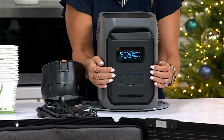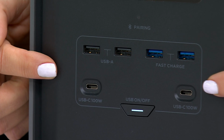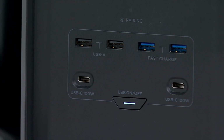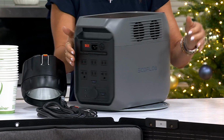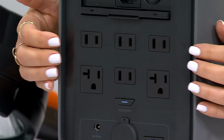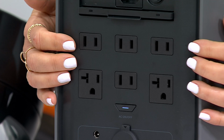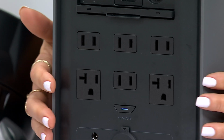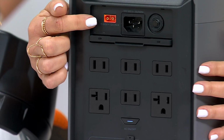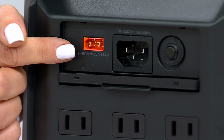Right below, you've got 6 USB ports included, 2 of those being your fast charging ports, and then 2 of those being your newer Type-C connections. So small technology, older technology, new technology, we've got you covered. Then around on the back is where the magic really happens, because you have 6 120-volt connections. So you can plug in 6 items at the same time. Your refrigerator, a deep freezer, your hair dryer, your coffee machine, all of those items that you want to keep powered, your router, oxygen machines, all of that. And then up here are the various ways that you can recharge. You can recharge via the car charger that plugs in there, or your solar panels.